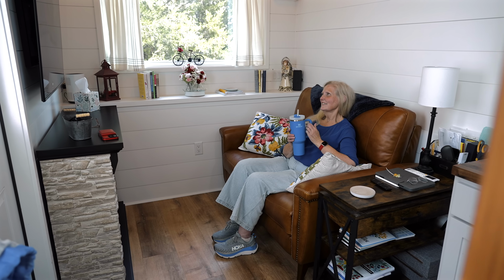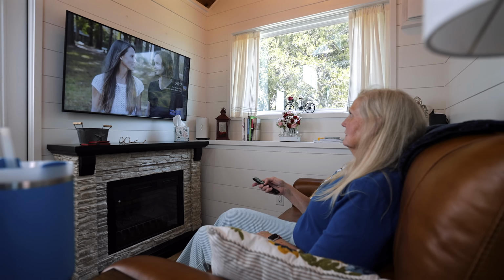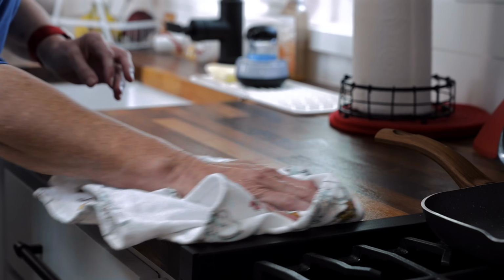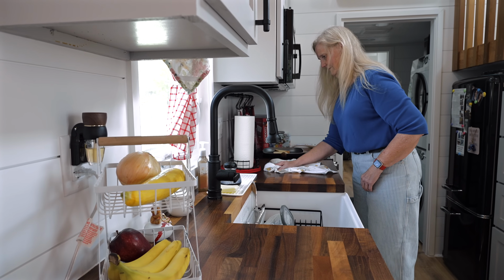I have looked at tiny houses for a while. I kind of like the whole idea of less is more. I like to be organized. I'm not a person who likes a lot of clutter or things just sitting around. And so living tiny makes you be organized. Also, I like the idea of being portable, and being able to move from place to place.